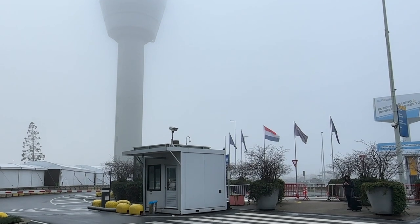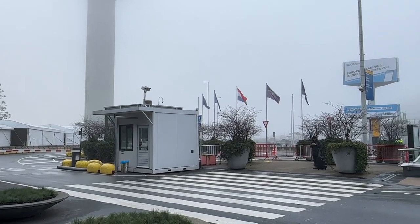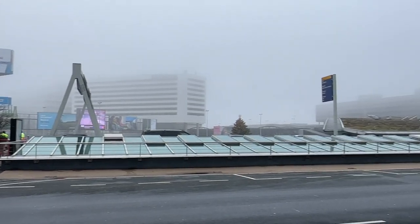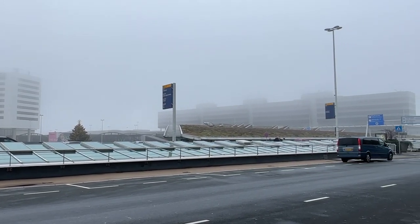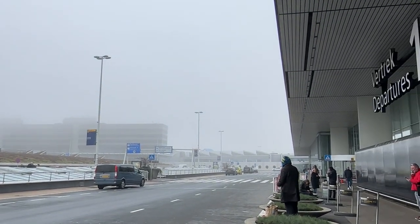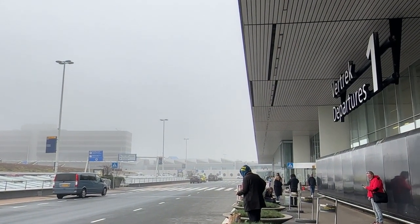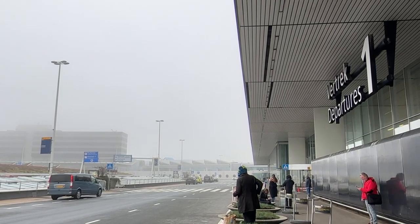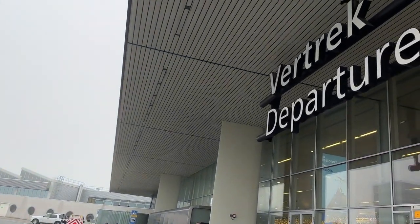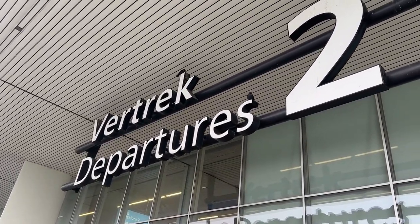Welcome to Amsterdam Schiphol Airport here on this wonderful foggy afternoon. We're going to hop on board this plane down to Dubai. Now, for those of you who are unfamiliar, KLM is the oldest airline that's still standing in the world. KLM stands for a long Dutch phrase that I'm not even going to attempt to pronounce, but the literal translation is Royal Air Company.